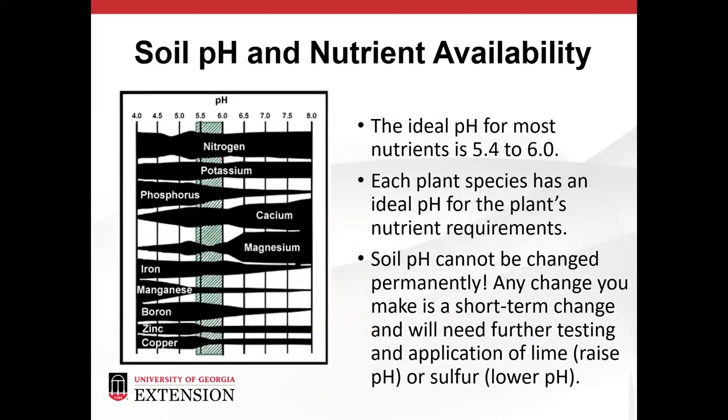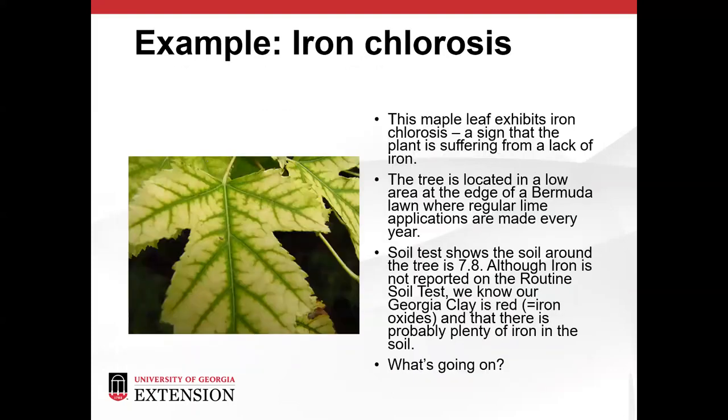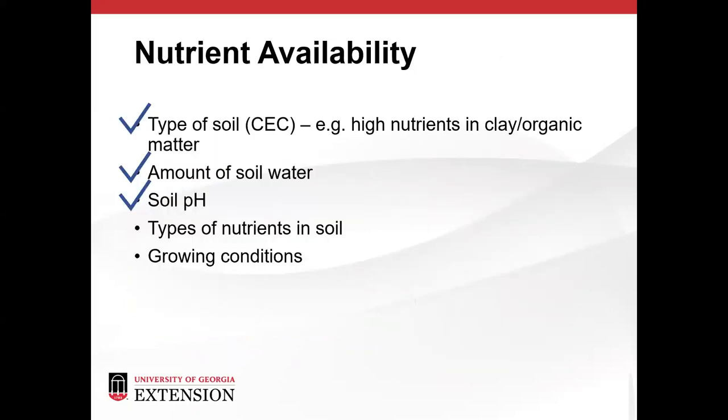So I'm going to go back to this one. Can you see? There's iron right here. If we get up here at 7.8, it's a lot less iron available to that plant than here. So you can show iron chlorosis, but it's not an iron problem. It's a pH problem because the higher pH is hanging on to that iron. The iron is there. It's just not letting go of it to give it to the plant. All right, so that's why pH is important.